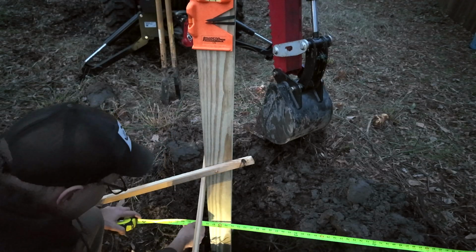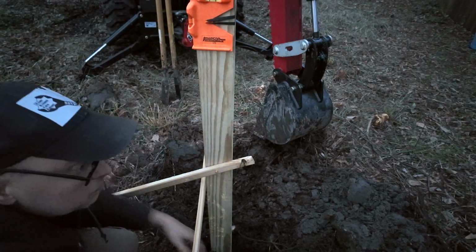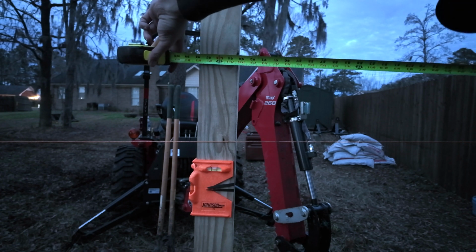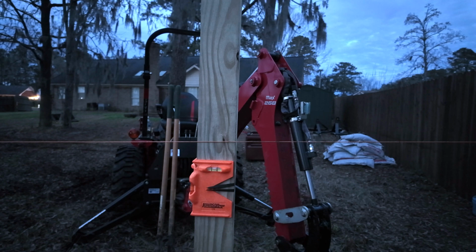Here we got 8 foot on center. And because posts do warp sometimes, I'm gonna check, make sure we're 8 foot on center on the top. And here we're 8 foot on center. Doesn't have to be absolutely perfect, but the more perfect you make it, the straighter your fence is gonna be.